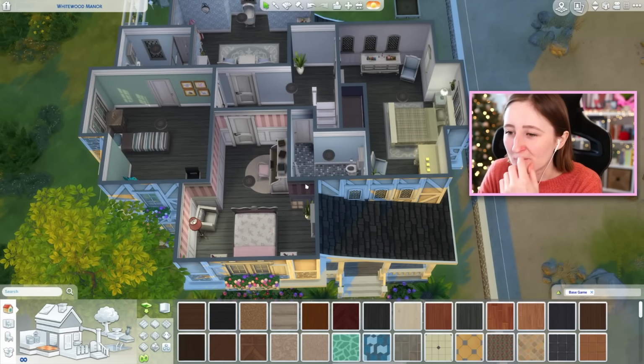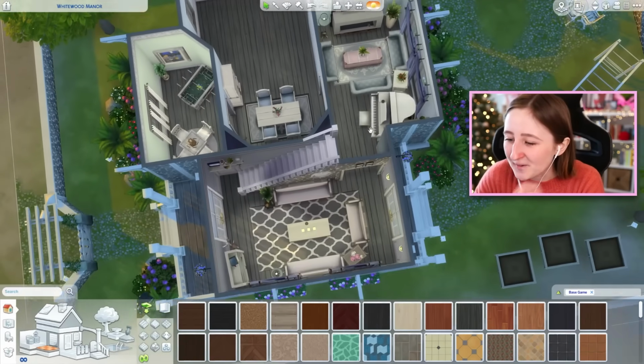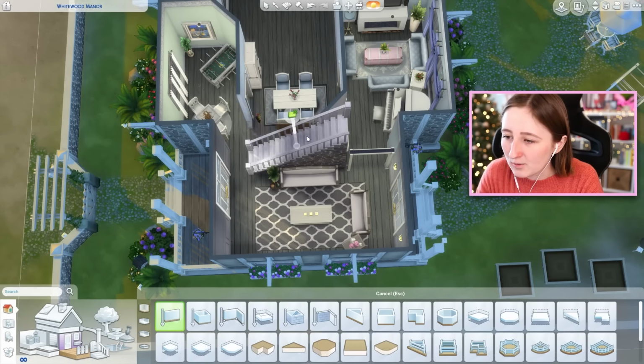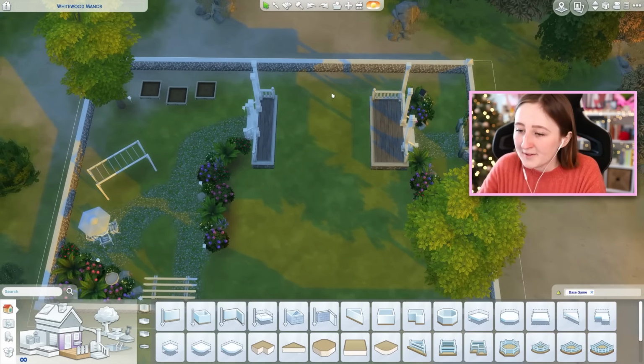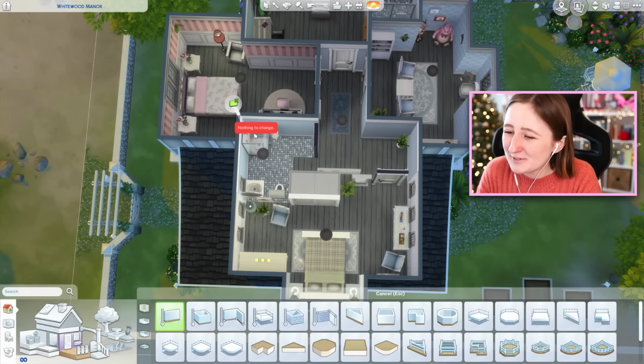Part of me wants to try and redo the whole floor plan. Is that a bad idea? Should I be allowed to do that? I mean, at that rate, we're refurnishing the entire house. But I think I could do it better now. Oh, I'm gonna regret this. Oh, I am going to regret this. Oh, that's the whole house. Oh, no. I'm sorry, Simsie.